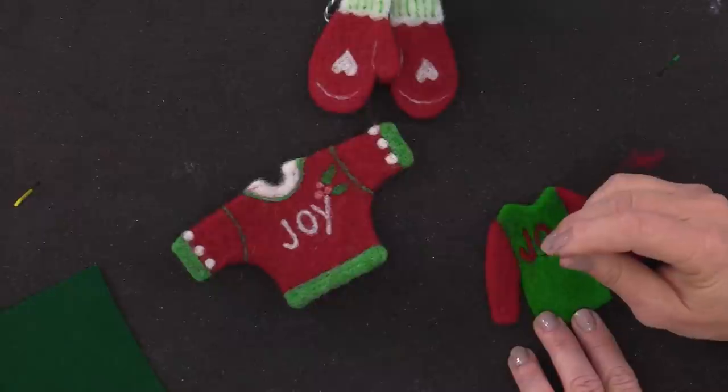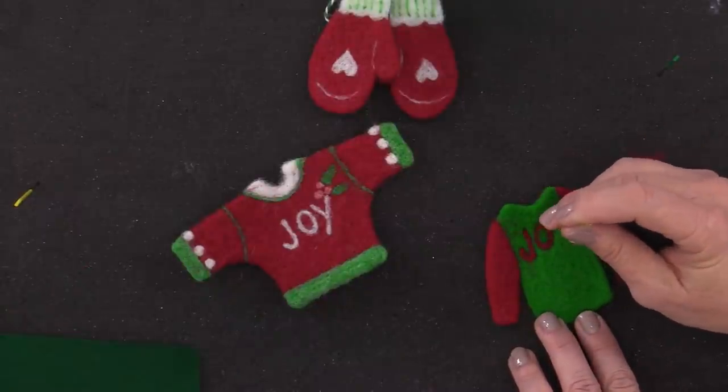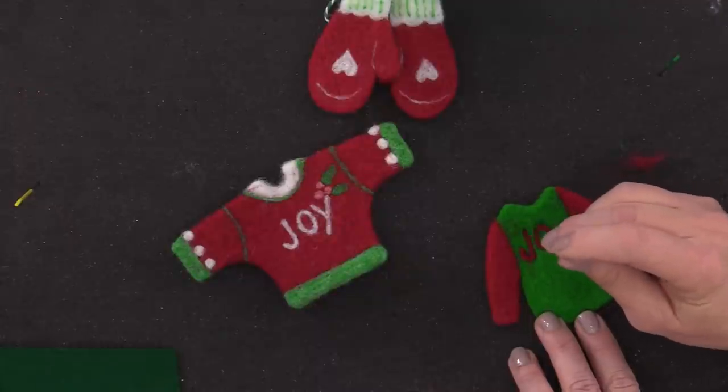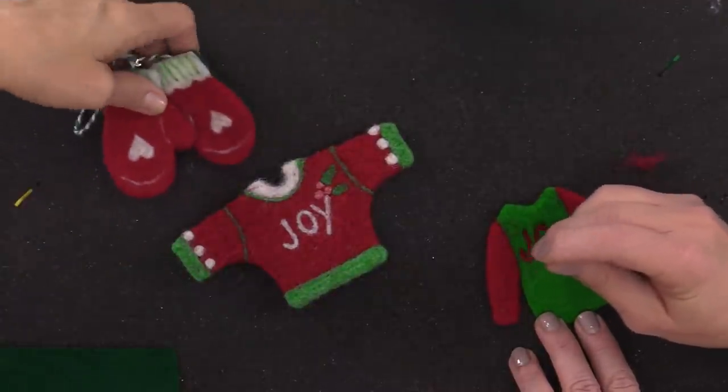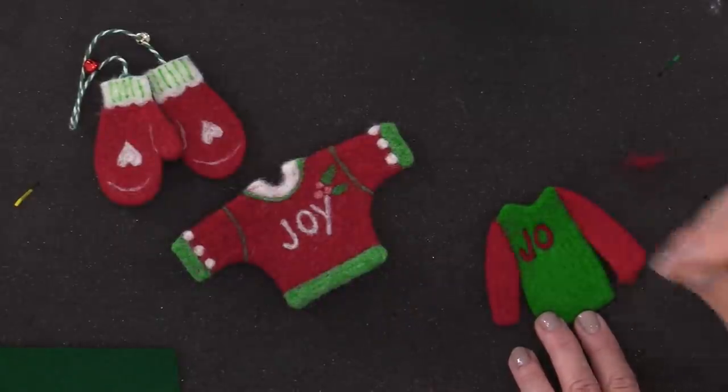I've used this, now I've made it all messy. But I had just had my joy, anyway. If you saw, I felt like it was a little small, so I just added a tiny piece in to bulk it up a little bit. And I'm going to move on to the Y.